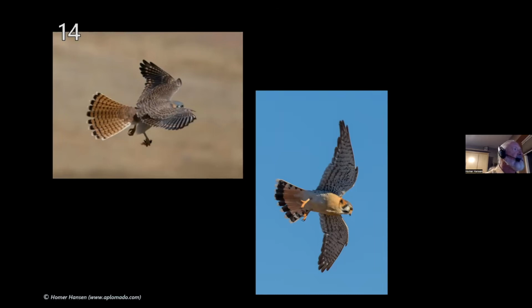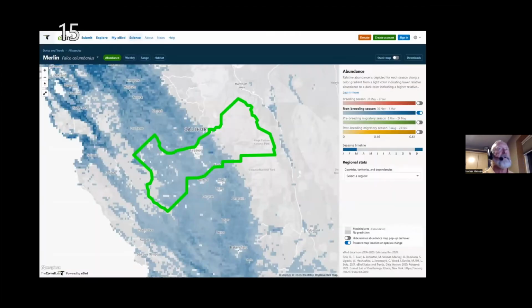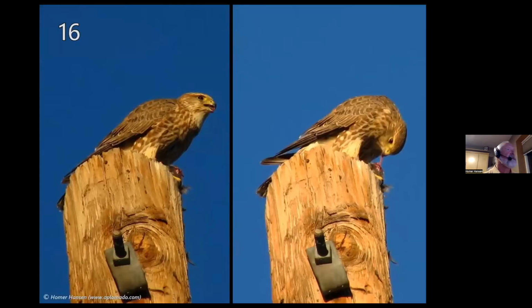Now, another small falcon that we have is our Merlin. If you look at them, they're not that abundant, but you can expect to see them when you go out into the flats and the open areas. Now, Merlins are very voracious predators on other birds. So that's generally who they're going after when they're out there hunting, whereas the kestrel's more of a generalist. And here's one of our Merlins consuming a bird now.